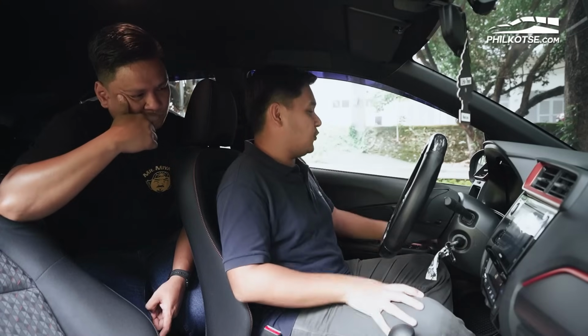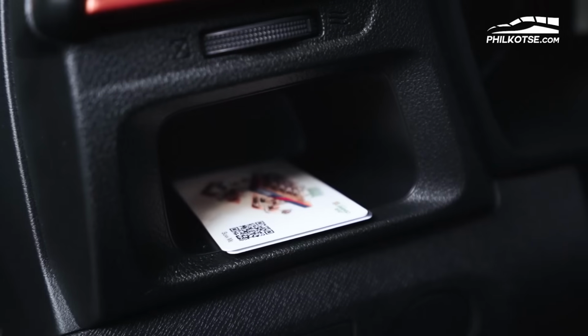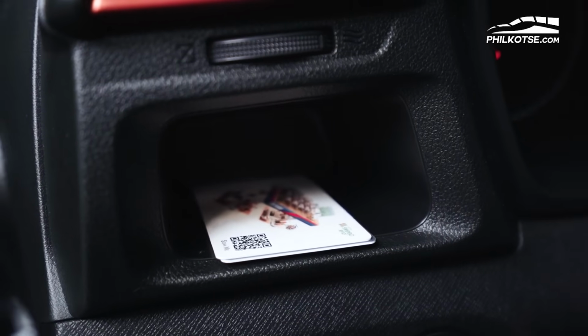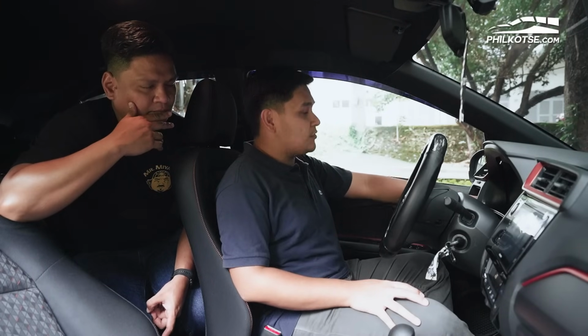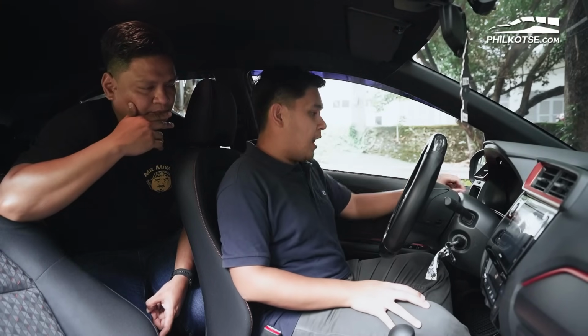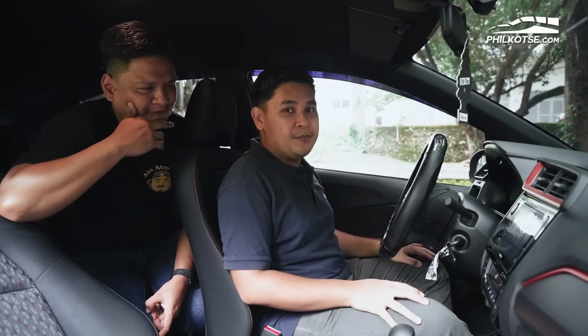Pa sa mga nagustuhan ko dito is meron siyang storage compartment dito sa harap ng driver sa left side, sa baba ng AC vents, na pwede mo paglagyan ng mga RFID cards. Kasi alam niyo naman mga tol dito sa Pilipinas, minsan hindi nababasa, so madali mong mahahablot yung card mo, pa-flash mo kay teller. Ha, here's my card. May balance yan.